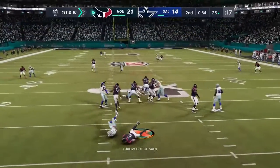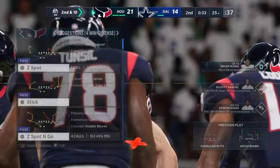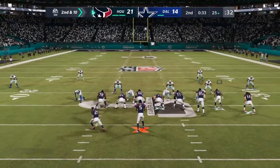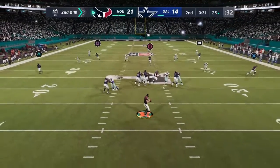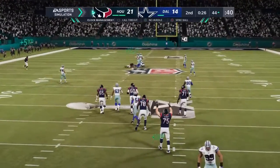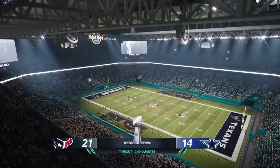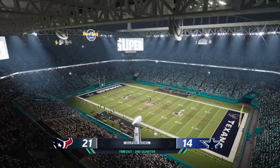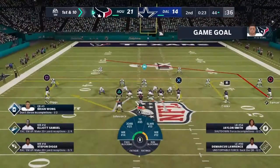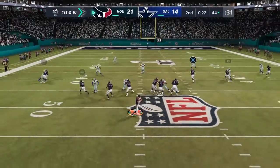Throwing here to start the drive. And he was hit as he threw it there, and it forces it incomplete. Intended for Brandon Cooks. So the incompletion, and now it's second and 10, again from the 25-yard line. Taking a shot for Samuel. He's got a man, complete. And they're going to have this across midfield and inside the 45. Now the Texans will use one of their two remaining timeouts as the stoppage will come with 23 seconds to go till halftime. So the big play gets them across midfield now for first and 10.